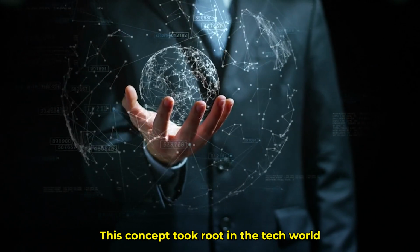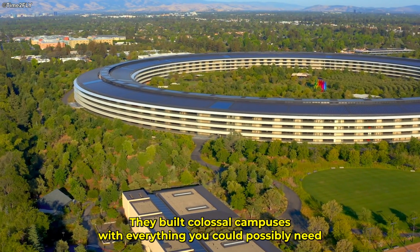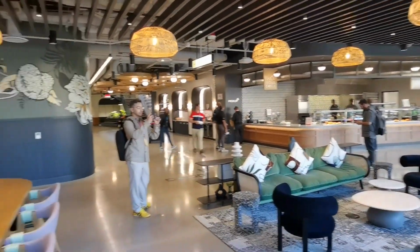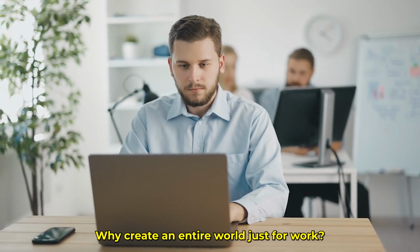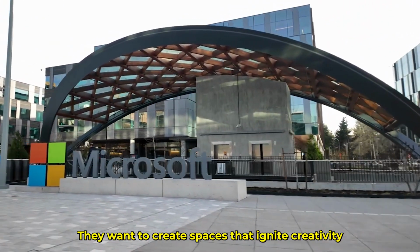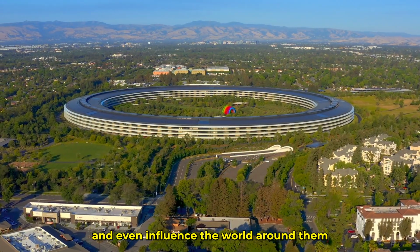This concept took root in the tech world. Companies like Google and Apple didn't just build offices. They built colossal campuses with everything you could possibly need. Imagine working in a place that's basically a city within a city. But why go to such lengths? Why create an entire world just for work? Well, it's not just about free food and gym memberships. These companies have much grander ambitions. They want to create spaces that ignite creativity, showcase their brand, and even influence the world around them.